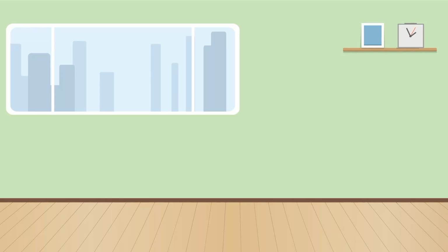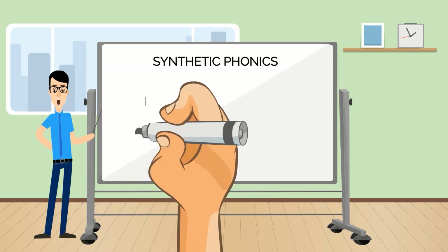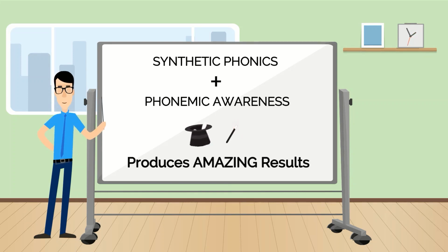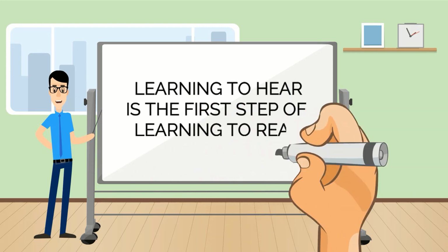You hear about sight words all the time. Occasionally, you might hear about synthetic phonics, but you rarely hear anyone talk about phonemic awareness, let alone teach it. I'll tell you right now, the combination of these 2 works like pure magic and produces amazing results. I'll share another secret with you. Learning to hear is the first step of learning to read.